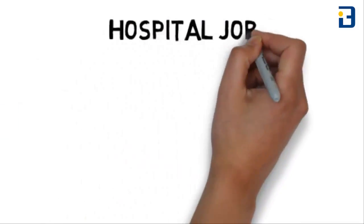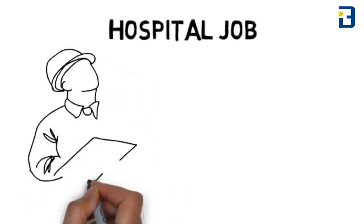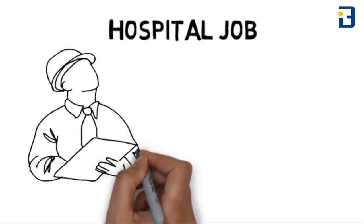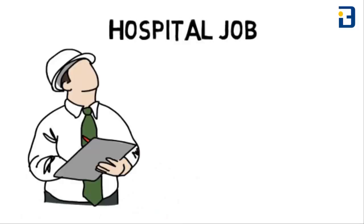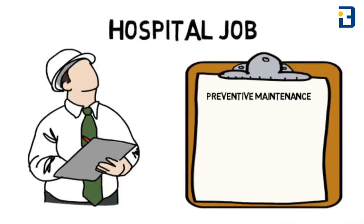All major hospitals have a biomedical department, so you can always try for a job as a biomedical engineer in the hospital. The biomedical engineer in the hospital looks into the maintenance of the equipment, calibrates them as and when required, thus maintaining the equipment to the best of its performance.